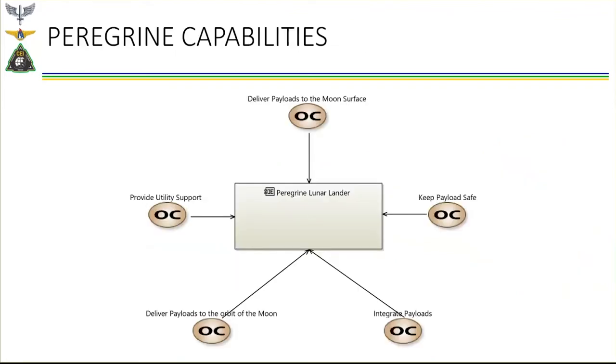Here you have the diagrams from Capella, with the capabilities for Peregrine from the vehicle. The five main capabilities it has to provide are to deliver payloads to the moon and to the orbit of the moon, not only the surface but also the orbit, and to provide utility support. Utility can be divided into a power system, a power supply, or maybe communication systems, and so on.